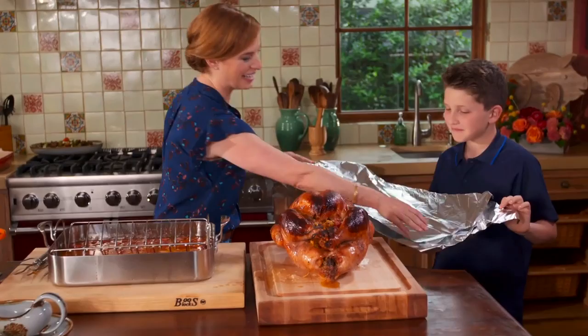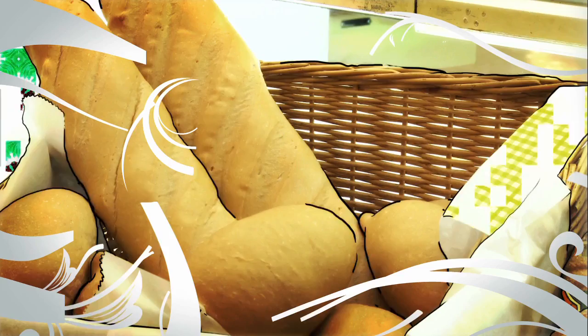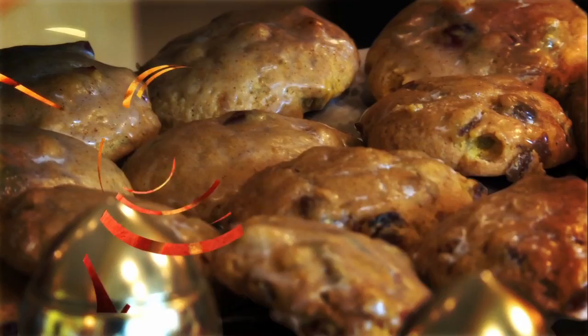Dame, dame, dame tu chocolate, dame, dame, dame tu piloncillo, dame, dame, dame café caliente, dame, dame, dame tu corazón.